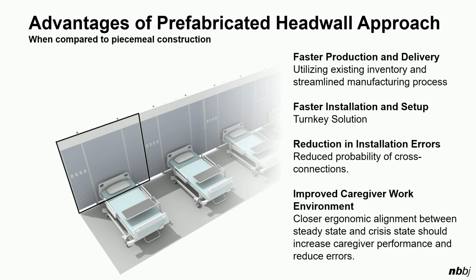If we just zoom in on one of those, the advantages here of prefabrication are the faster production and delivery. We're utilizing existing inventory and a streamlined manufacturing process. This is the same kind of head wall that's been mass produced for hospitals, so that inventory is something we can leverage. You also, with this approach, get faster installation and setup. It's a turnkey solution, a reduction in installation errors because it's simpler to install. And this last one's very interesting. We believe that it will provide improved caregiver work environment.